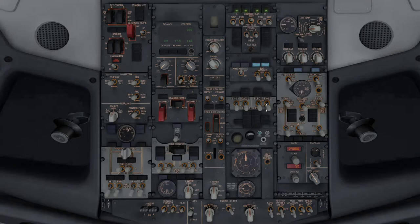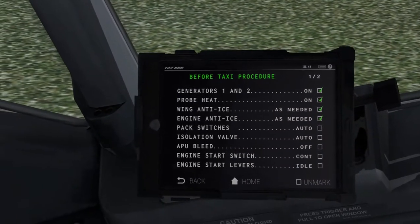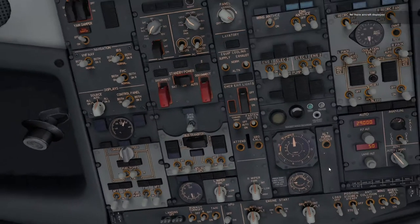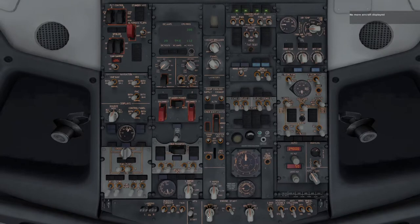We're going to run with just the engine ice. And pack switches, isolation, APU, engines. That's what I thought. That was what I was looking for. Okay, now, up until transition level, again, 13000, we'll double check that. We're going to have our start levers in continuous.